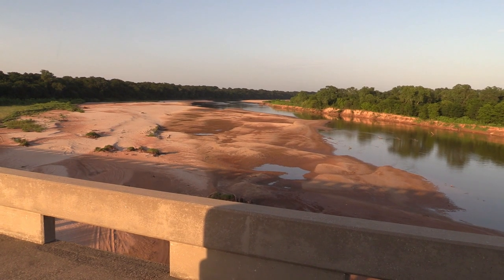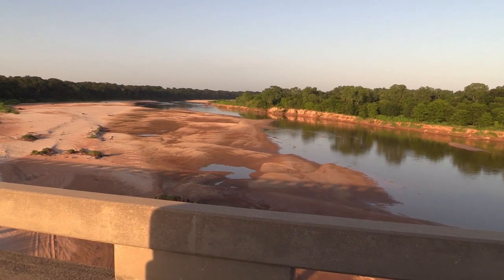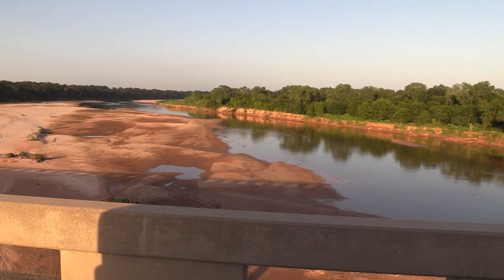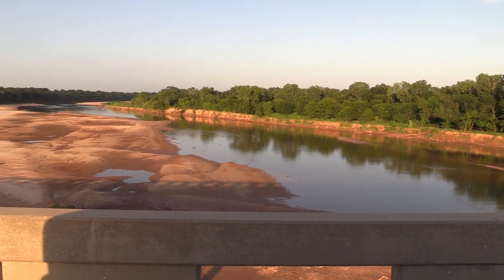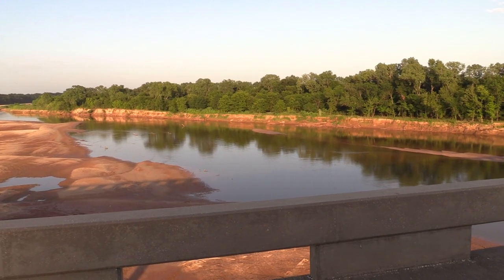The infamous Red River separates Texas and Oklahoma. On our way home, it's been a long day. Now all we gotta do is get all the panels set up.